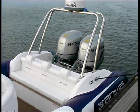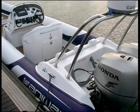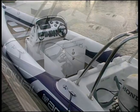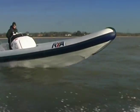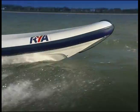And what BWM have done with the craft is to make it much more stylish, bring it right up to the minute with the latest design. The console's modern, the seating is modern, the logos, the upholstery, everything about it talks about quality and modern idiom, really, I suppose. If you were down in Saint-Tropez, you'd look pretty good in this, but you could equally take it out across the Solent or even across the Channel to the Channel Islands on a rough day and know that you're going to get there and back in one piece.